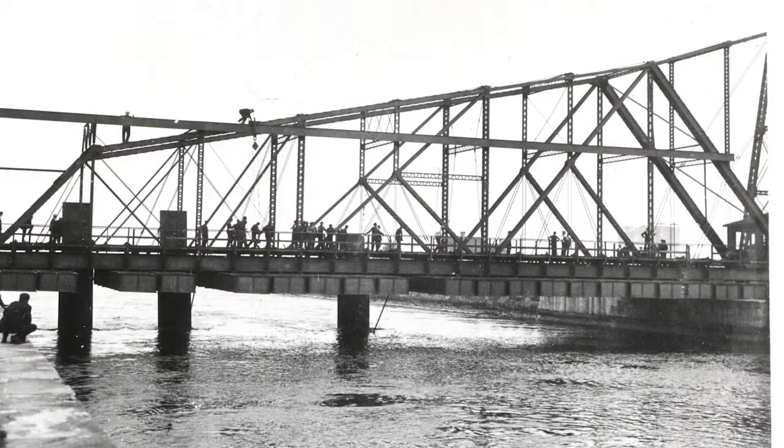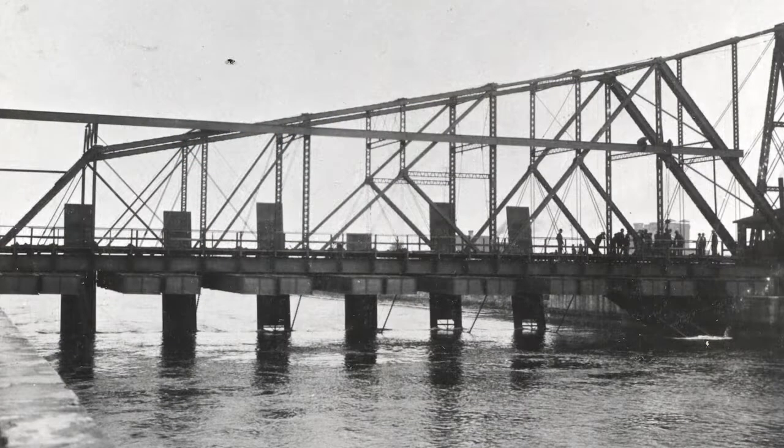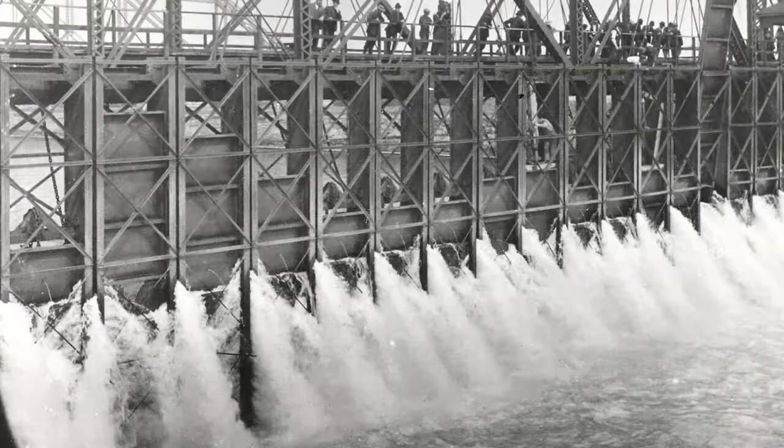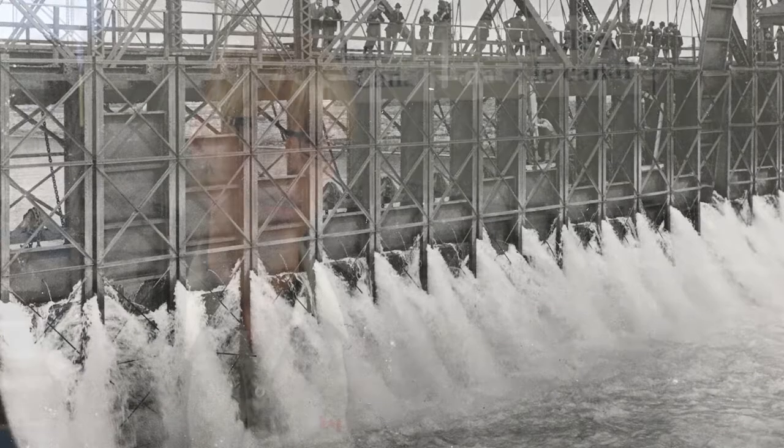So the emergency swing dam was put into place. It took many hours, in fact several days, to actually get it into place, but once it was in place with the wickets and shutters down, it slowed the flow in the lock enough so that they could close an auxiliary set of gates. And then within 12 days, they had everything repaired and ready to go again. At that time, the lock was extremely busy, so it was necessary for them to repair quickly.